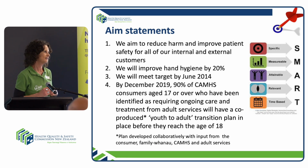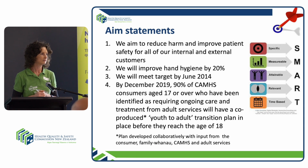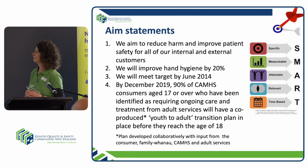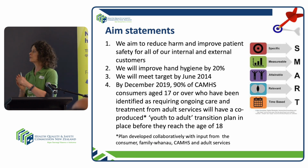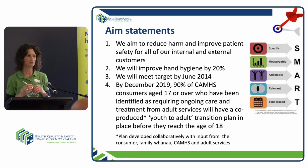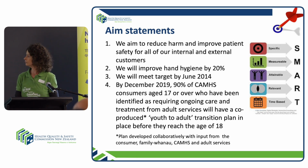And this is an example that I've taken from one of the QIF storyboards. What do people think about that one? Yeah. That's a pretty good aim. They've got the time. It's very specific. You can see the scope of that work in that aim statement. Attainable. They've set a goal that they want to attain. Very relevant to their piece of work, and it's got a time frame. And the time frame is relevant to the people that the transition plan is made for. It's not set for yearly in July. Yes, or it's meant for these people by the time they reach a certain age. Yeah. Time is useful to people.